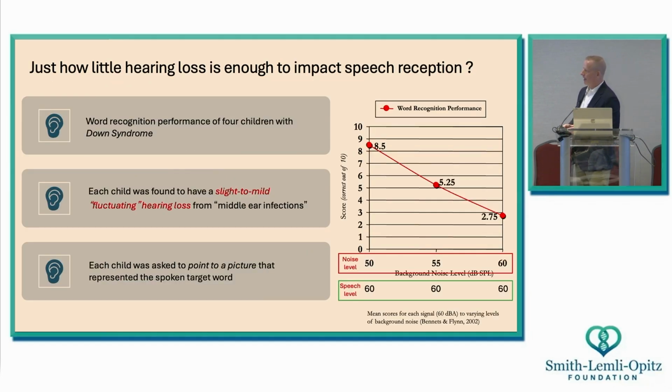This is another study that has some relevance. It was done with Down syndrome children, 20 Down syndrome children, and this is just picture pointing. Out of 10 pictures on a page, can you point to the bear? And when the noise level is 10 decibels less than my level, they did pretty well. But when the noise level was the same as my speech level, they actually did pretty poor. Meaning, and these are children with slight to mild fluctuating hearing losses. Why fluctuating? Because middle ear infections fluctuate. Sometimes they get better, sometimes they get worse.